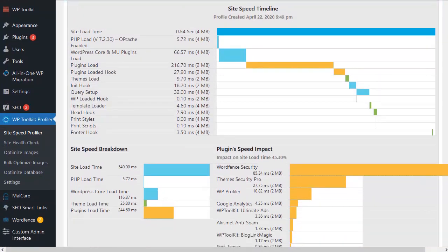Now, this is the core of WP Profiler, and it gives us a graphical view of how long each aspect of our site takes to load up, from the core WordPress files to the theme to all the individual plugins, which is where it gets interesting. Being able to identify exactly which plugin is hogging all your site resources and killing your page load speed with WP Profiler takes just moments, as you saw.